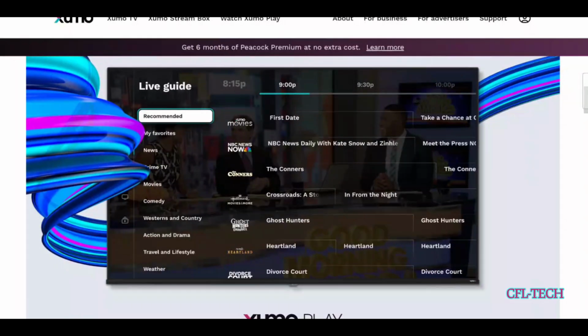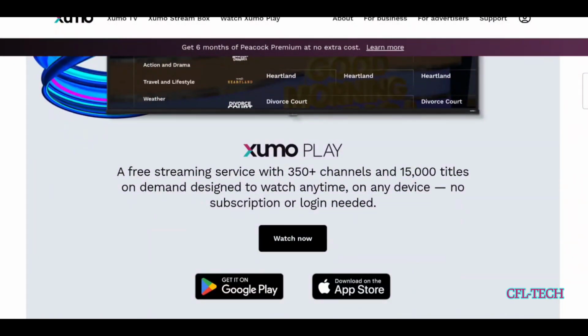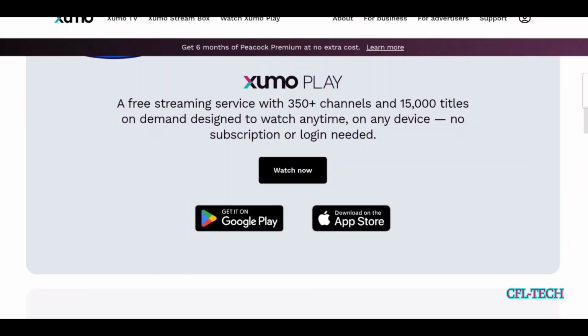Now this guide here is what it looks like on the TV, so you will see this shortly once we're on our TV doing the review, but it's a very nice layout and we'll see that here shortly. You have 350 plus channels and 15,000 titles on demand, designed to watch anytime on any device. No subscription or login needed, and you can watch right now as well on the site, so that's also nice.